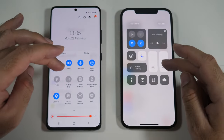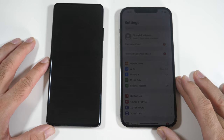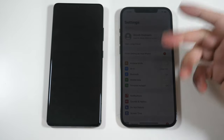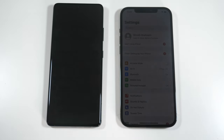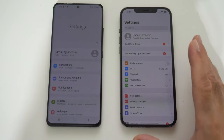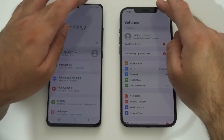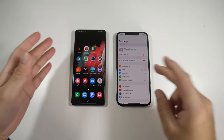If I turn it all the way down, so with the brightness all the way down, you can still see the iPhone screen, but you cannot see the Galaxy at all. What I'm going to do is turn off my studio lights, a nighttime feel going. If you imagine you're going to be sleeping, you've got the brightness completely down. The iPhone 12 Pro Max still has a brighter display. Okay, let's get them back to 50% again. So that was the brightness.